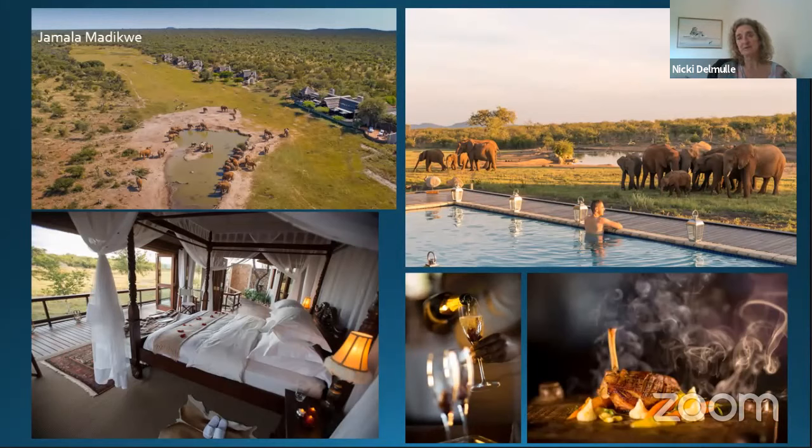There are many lodges around the country where the animals come right up to the lodge, and it's phenomenal being able to be in the privacy of your room, even in your private plunge pool, and watching the elephants walk straight past. That's really unique, and you don't find it very often. Jamala Madikwe also really specializes in its cuisine. They've won awards for their food, their wine list and their cellar, and they have an incredible chef who produces the most amazing meals every single day: breakfast, lunch, and dinner.